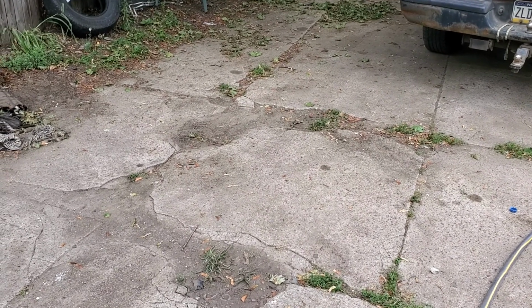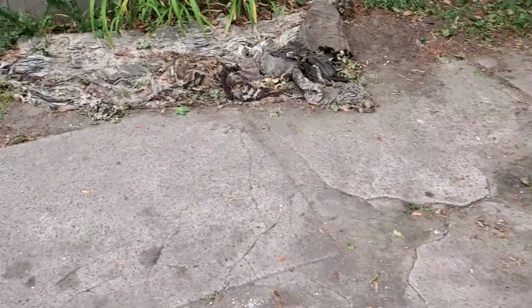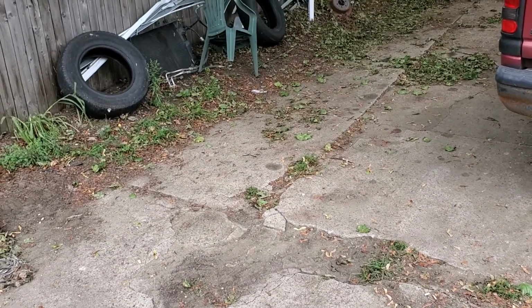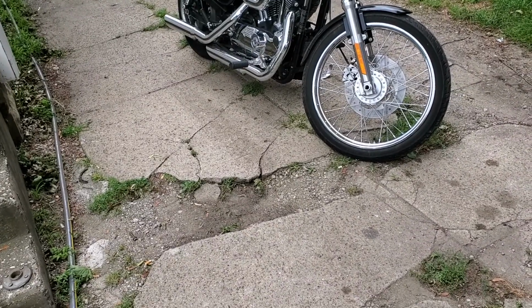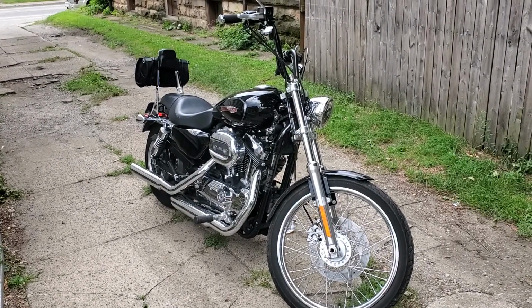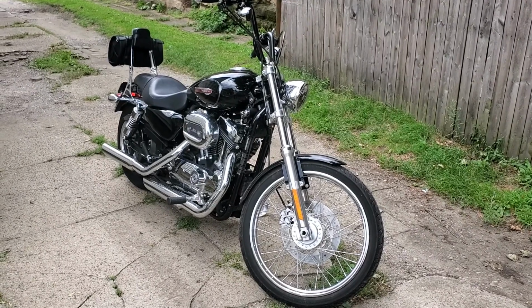I sold the Hellcat. I ended up putting 1,200 miles on it. Had a blast doing it too. I decided to get rid of it because I wanted to get a bigger bike. And I went ahead and literally looked at every type of bike you can think of. And I settled upon this. It's a 2009 Harley Davidson 1200 Sportster Custom.